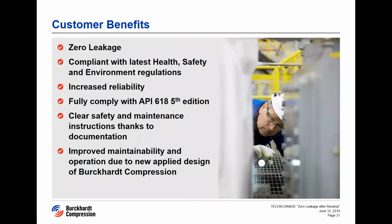So what were the customer benefits? The customer was able to reap the following, mainly zero leakage. An audit was carried out by the customer after the revamp, and the results showed a leakage rate down to 0. Thanks to the revamp, the compressors are in compliance with the HSE regulations.